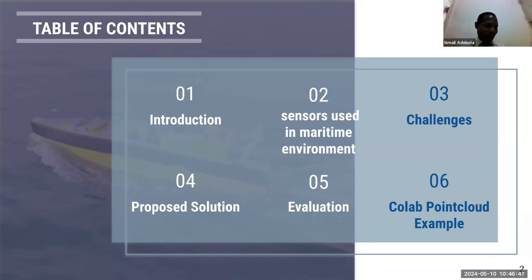USV, that is an unmanned surface vehicle. The question is this: as an automotive engineer, how can we design a safe USV in spite of fluctuation and the presence of some animals in the maritime environment? Okay, can you repeat your question one more time, please? Okay, good. My question goes to USV, that is unmanned surface vehicle. So, as an automotive engineer, how can we design a safe USV in spite of fluctuation and the presence of some animals in the maritime environment?